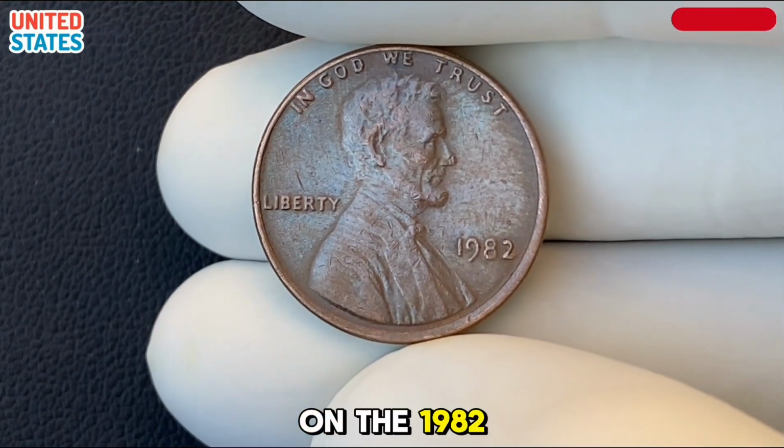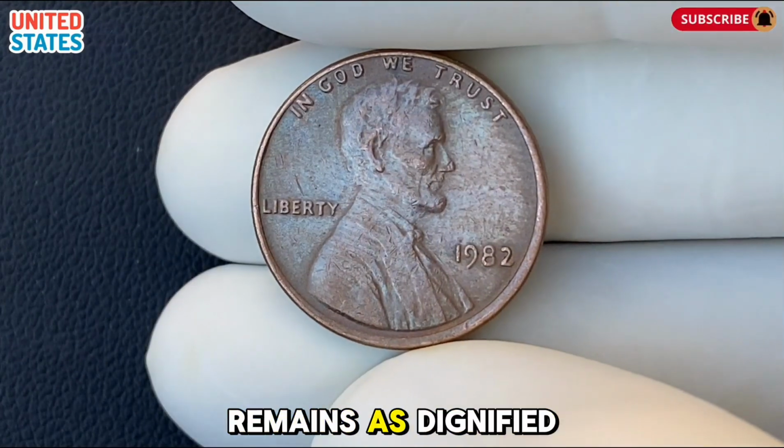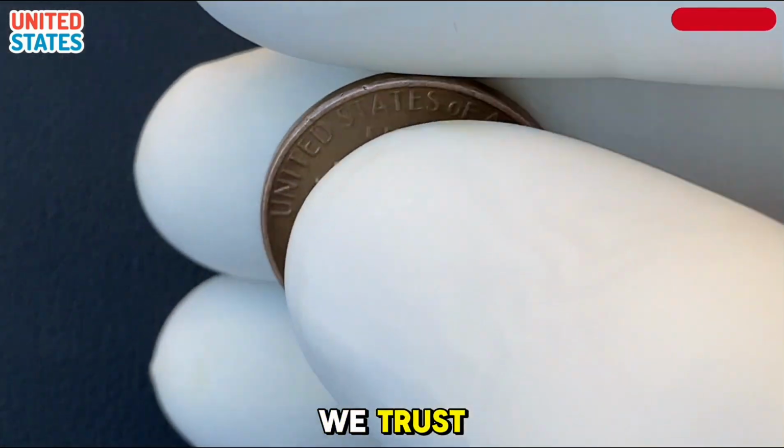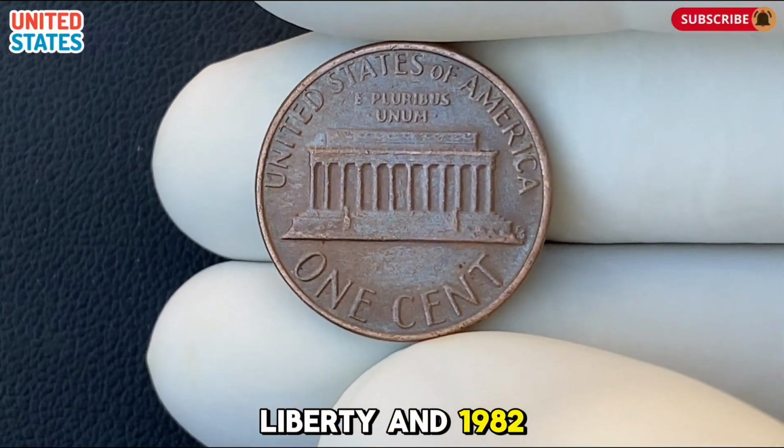On the 1982 penny, Lincoln's portrait remains as dignified as ever, surrounded by the inscriptions, "In God We Trust," "Liberty," and "1982."